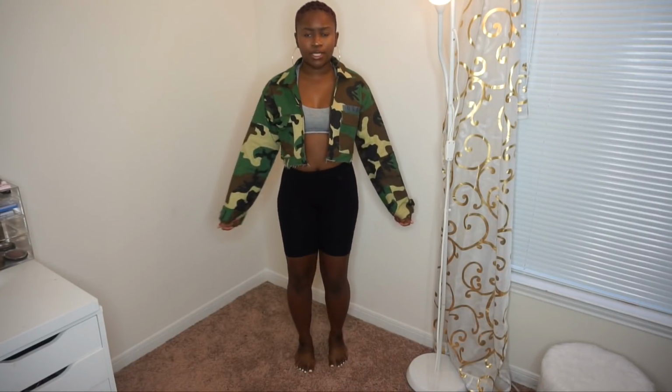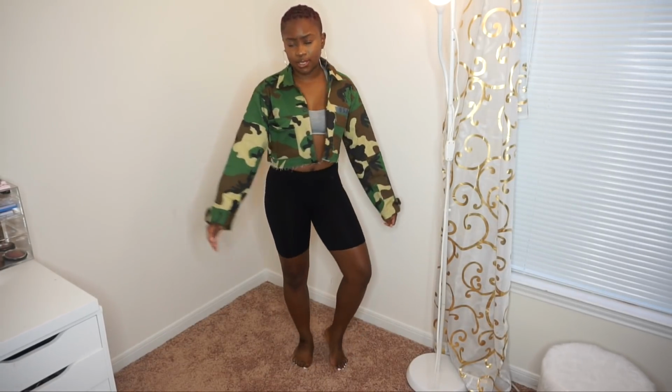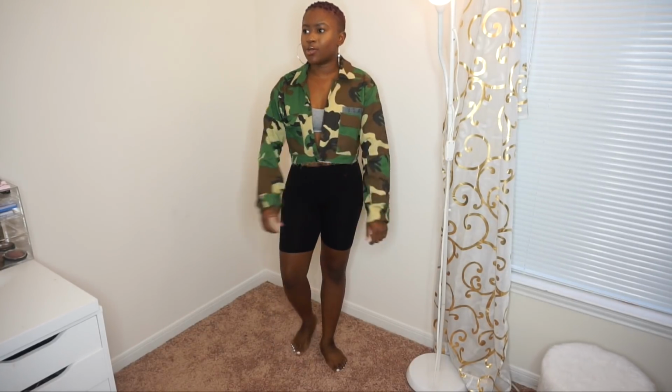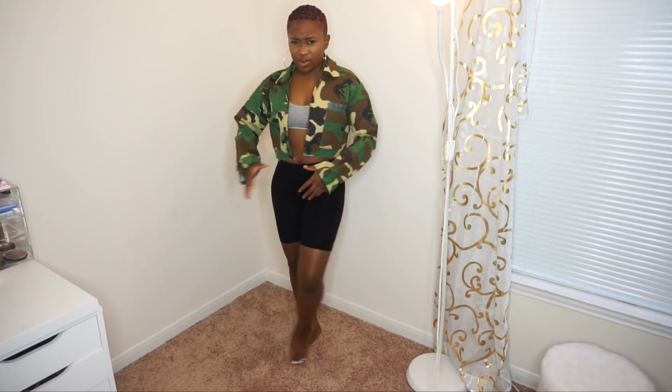It is distressed on the bottom, so I think that looks so cute. And this is definitely going to be a pop-in item for the fall and winter because you can pair this with a lot of different things. Biker shorts, like I have one today. You can definitely pair this with jeans, a cute dress, you know. And I think it really looks really nice.